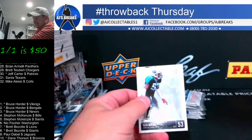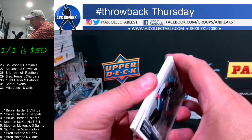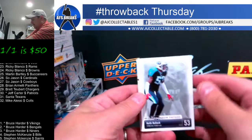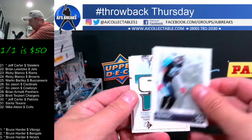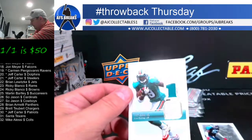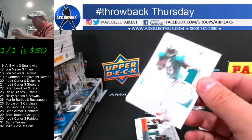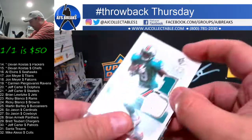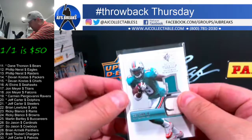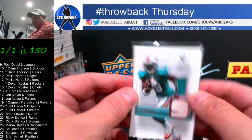Well, you got the Sneaky Panthers. I don't know if they're sneaky in this mixer. We'll see. Let me just uncrust these real quick. All right. Keith Bullock. And I like this brand because there's a lot of hits. Our first hit, Ted Ginn Jr. with the number 19. Nice hit. Rookie thread for the Dolphins.